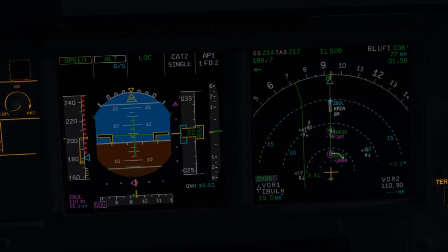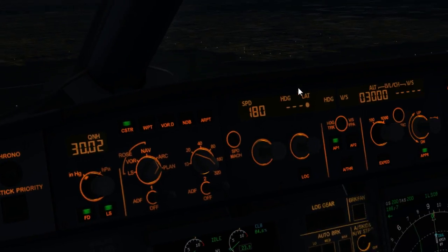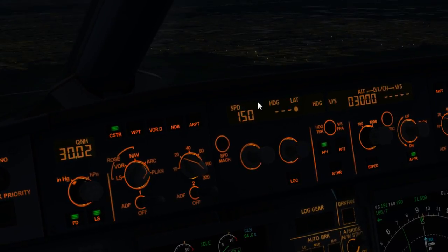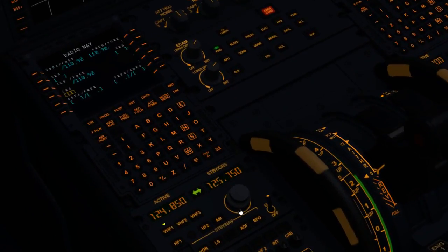American 815 heavy, contact tower 118.3, we'll see you. Alright, 118.3, American 815, so long. American 400, contact the tower now 118.3, we'll see you. 118.3, we'll see you around. Have a good one. See you, Josh.